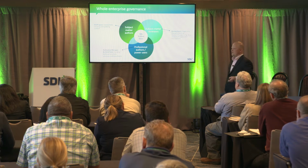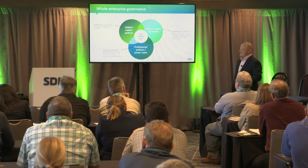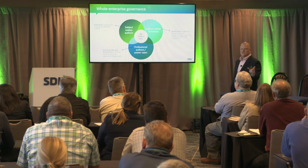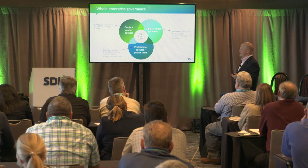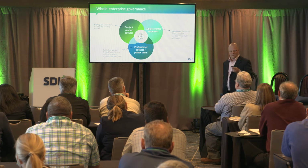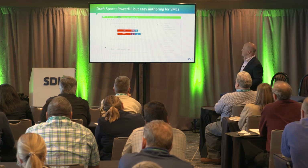And this is where we come in with our review space, which is exactly this place to suggest changes, check the resolutions, check what authors have done and whether you are happy with it, and approve things, and it's all in this very centralized and reportable environment. So a quick screenshot of draft space.